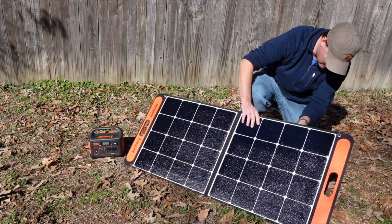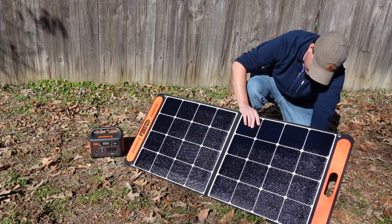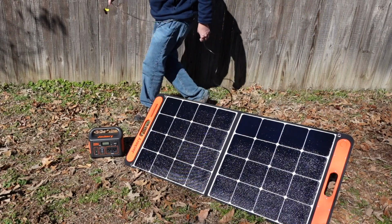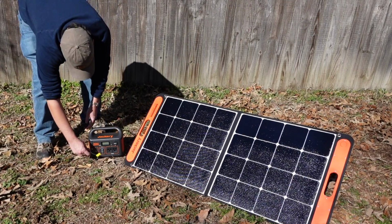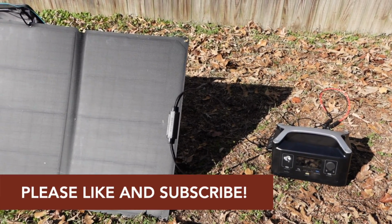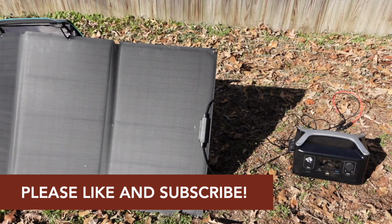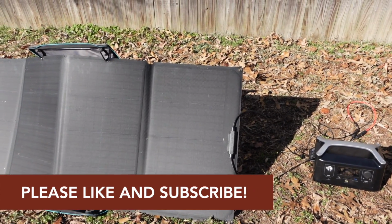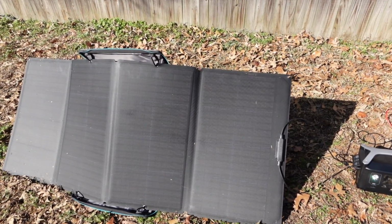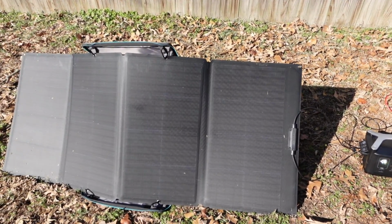They're easy and fast to set up, and they also have a rigid structure which makes them feel pretty durable. They also have USB ports on the back that you can use to charge devices directly from them. The Ecoflow panels, however, have the benefit of being more water resistant than the Jackery panels, and during storage and transportation, they are going to be protected a little bit better because they're inside of a zippered case.